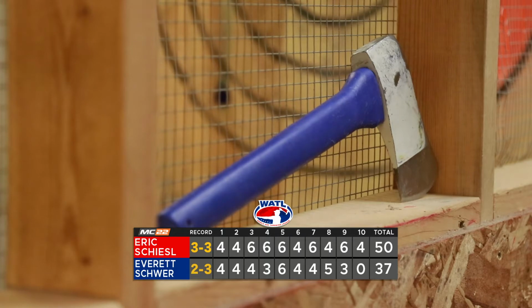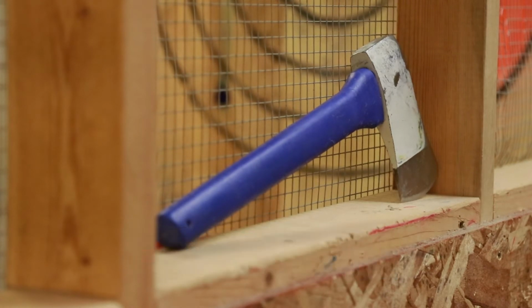Time now for our next matchup, but before we get to it, let's throw it down to Cody Joachim on his confidence level this season. My confidence level is actually pretty up. I'm coming in at least once a week for an hour to practice as much as I can to better my game to narrow into the center.